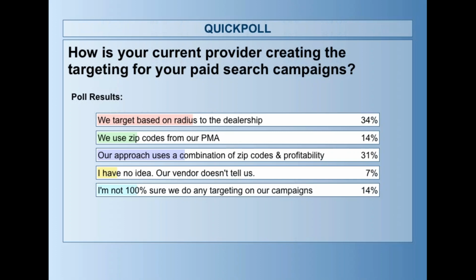All right, let's see what you had to say. How's your current provider creating the targeting for your paid search campaigns? Well, the majority, 34% of today's audience, so over a third, say that they target based on radius to the dealership. I thought that was going to be the top answer. 14% of today's audience say they use zip codes from their PMA.